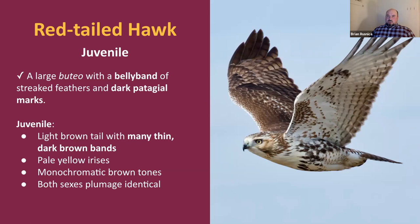So if you keep in mind that most juvenile red-tailed hawks don't have a red tail, that's going to help you just understand that bird, and understand that different ages and different species have different marks. Different sexes, as we'll see tonight, also have different plumage. Red tails are identical.